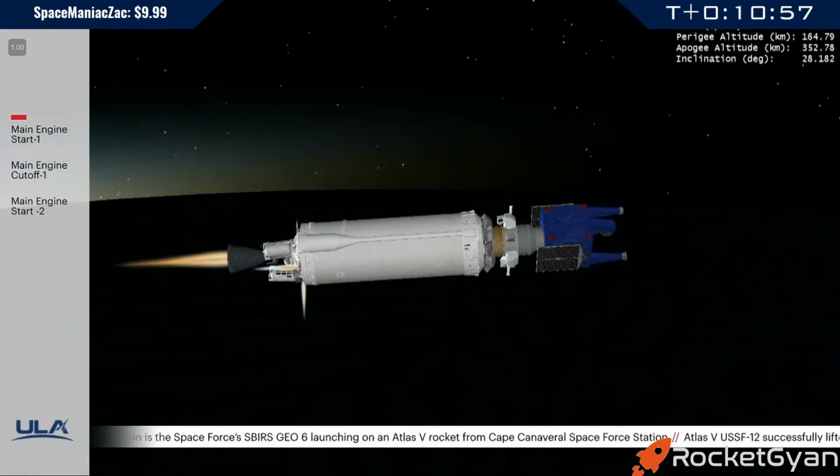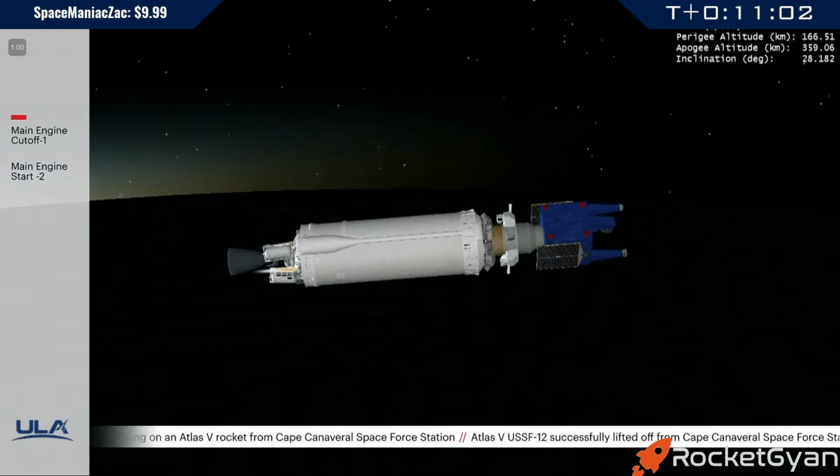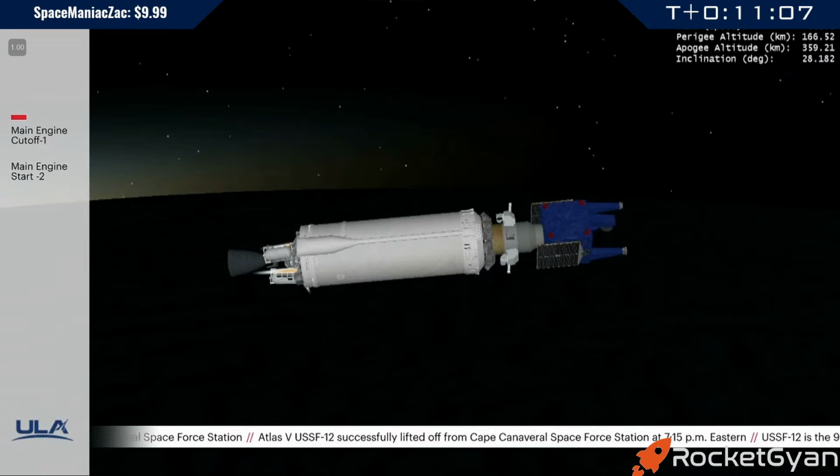And we have MECO, main engine cutoff. Centaur is now entering a 12-minute coast duration. RCS is engaged 100%, 4S settling as expected.